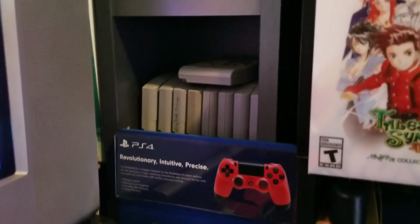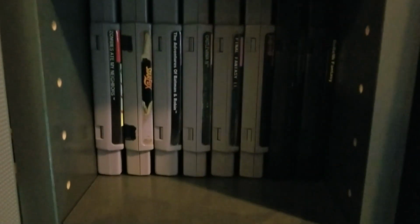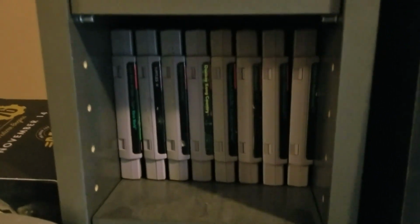There's my loose Nintendo 64. I will also be doing a collection video soon, so all my Nintendo cards will be in the collection video. So I'm not going to really talk about much right now. I do have some pretty good ones, so stay tuned for that.